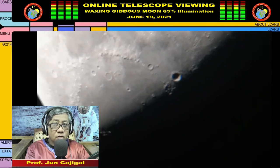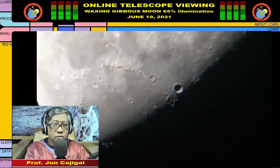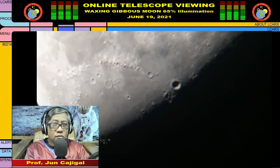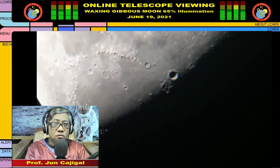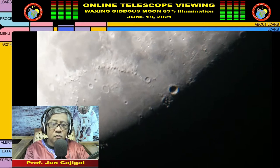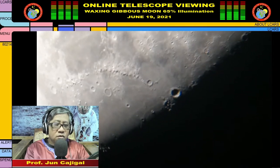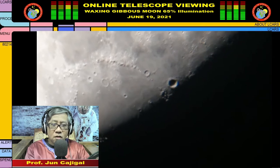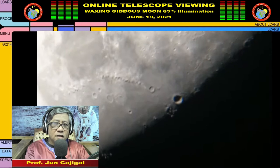Again, because the moon is in a tidal lock with the earth, or tinatawag natin yan, the moon is in synchronous rotation with the earth. Siguro in our future telescope viewings, ipapaliwanag po kung ano yung synchronous rotation. So yan ay rugged mountain range, and Montes Apenninus was named after the Apennine Mountains in Italy.